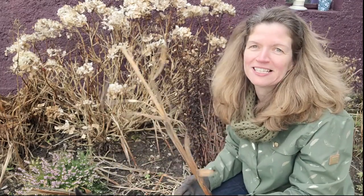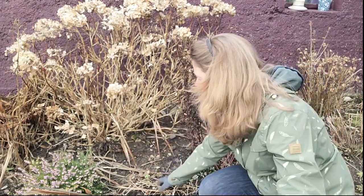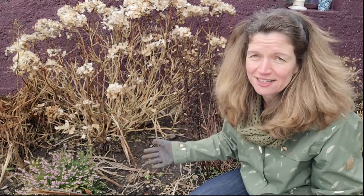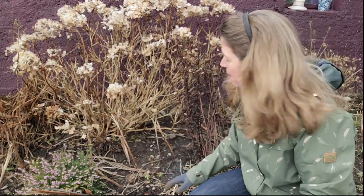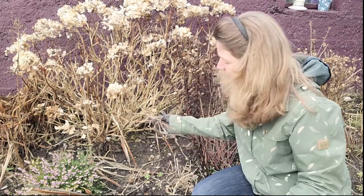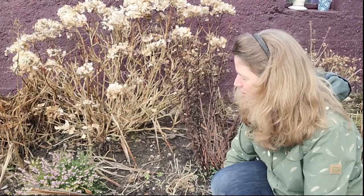Anything that's lifting up that easy, there's no problem. You can take that away. I have a lot of these. And even though there's no sign of life in them, there's not going to be any sign of life in these for another couple of months. But when they're lifting up in your hand like that so easily, you can take them away. The same here, these are old nasturtium stems. They can all go and can all be happily composted and there's no problem.